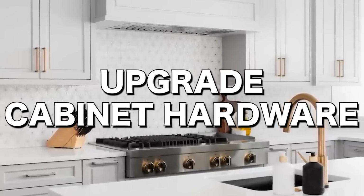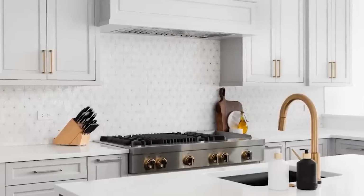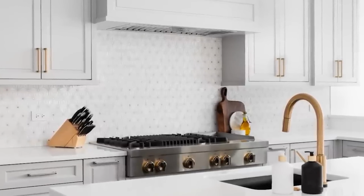Switching out your cabinet hardware. Now you can see on my cabinets here that I have some black hardware that's a little bit on the dated side. Cabinet hardware is the jewelry of the room, and so I actually have some on order that has more of a brass finish and it will be a little bit more sleek. This one feels a little bit country to me, and so we're gonna streamline it and bring it into this decade.